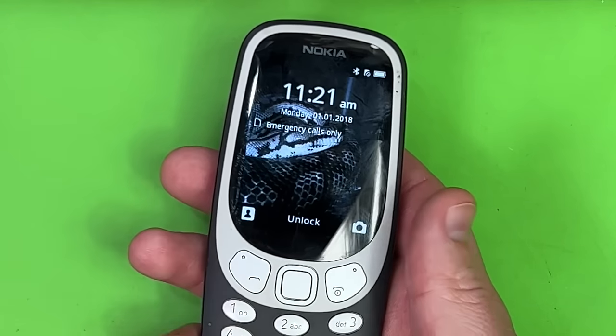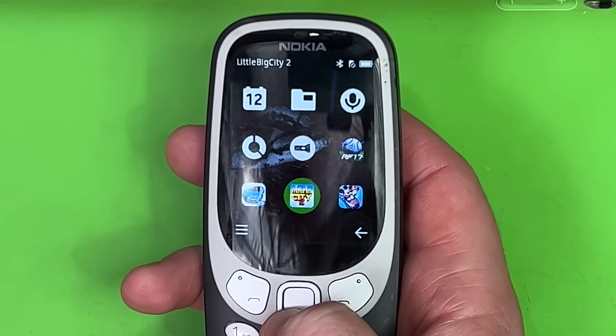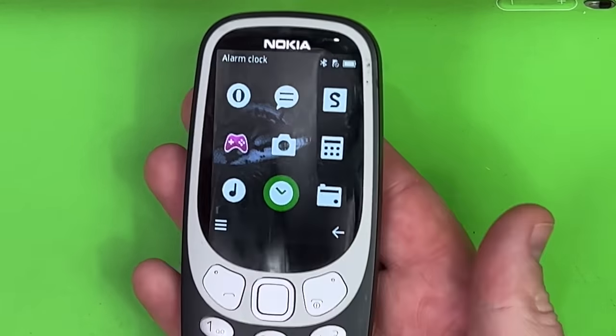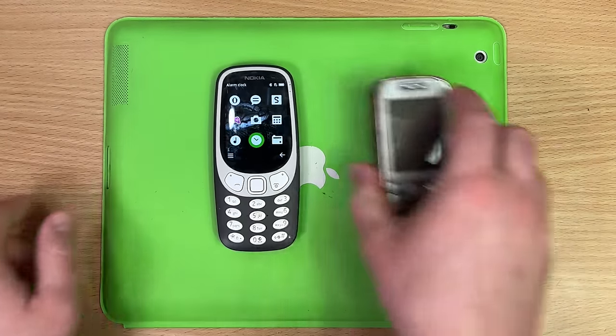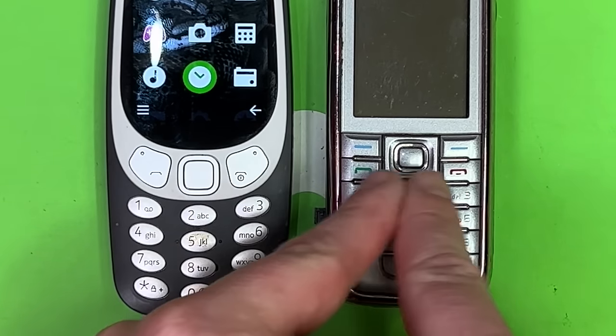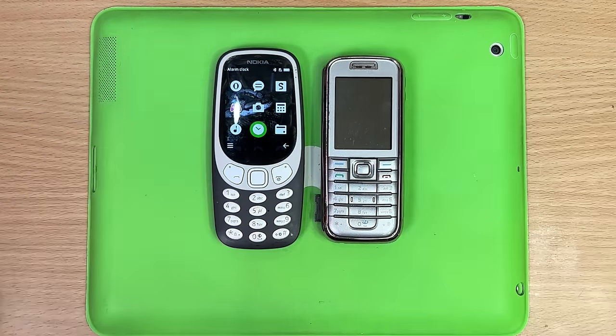Look, Frank's always been the wallpaper. Press start, unlock. That's classic. This is basically the same old tired Nokia OS that we hated back in 2006. Yes, back in 2006, I was sick of the... Look, it's the exact same guy. And it's my personal reason why I stopped buying Nokias, because I used to be a huge Nokia fanboy.